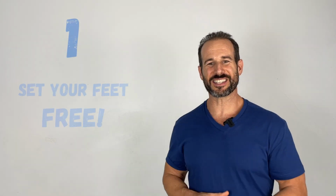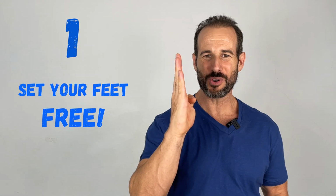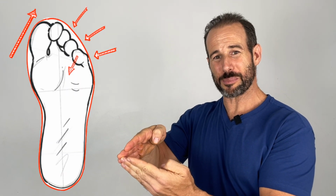Step number 1 is to set your feet free, and that means avoiding any footwear that alters the natural alignment of that big toe. Remember, the human body is an adaptive organism, and the more exposure that it gets to a certain stimulus, the more ingrained that adaptation becomes. So it should come as no surprise that if you're constantly shoving your foot into an anatomically incorrect position and keeping it there for hours on end, day after day, that you could end up altering the alignment of your toes and the overall shape of your foot.